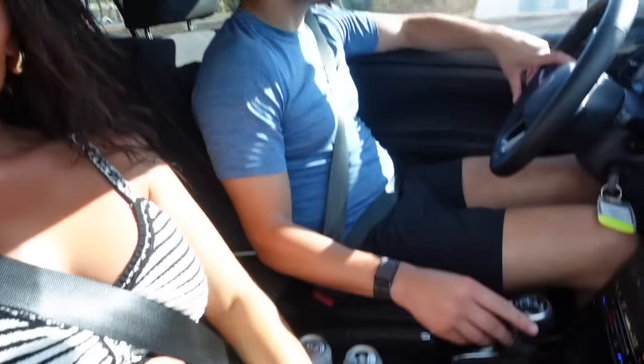I don't think I've shown our little hire car yet, have I? No. This is our little hire car. What type of car is it? It's a Volkswagen T-Cross. It's actually a really nice little car, isn't it? Mm-hmm. Bigger than we usually get.